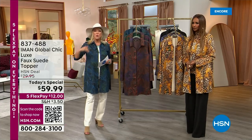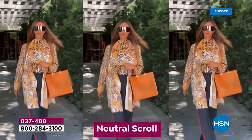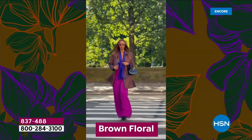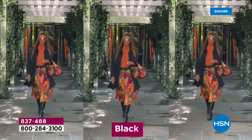And to make it even more custom fit, there's two lengths. So those of you who are petite and say, oh no, it's gonna be too long, I love it, we've got two choices. Your petite is gonna be 34 3/4 inches. Your average is 36 inches, and it comes in extra small through 3X.